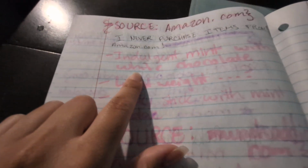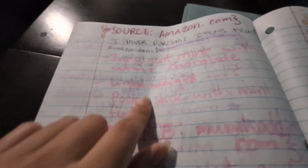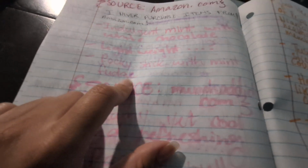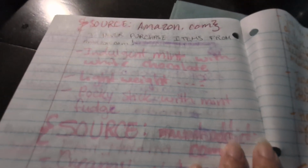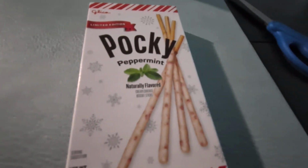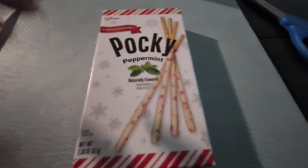I wrote down this flavor should have an indulgent mint finish with the white chocolate. Lightweight, not so sure, but I think it would be. Oh, and I wrote down there's a chance it might taste like white chocolate fudge. Does fudge have marshmallow? Pretty sure it doesn't, but let's get her opened.